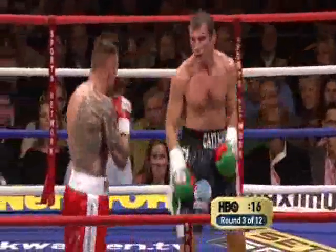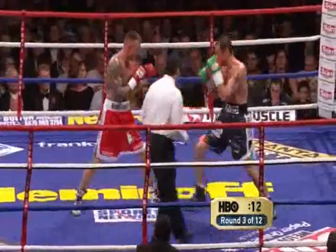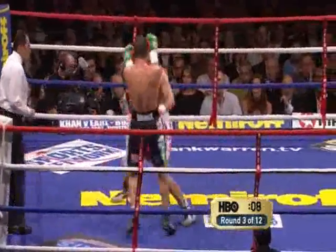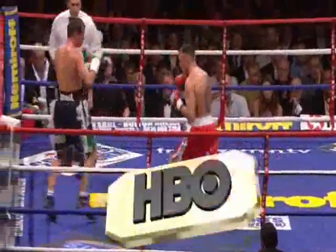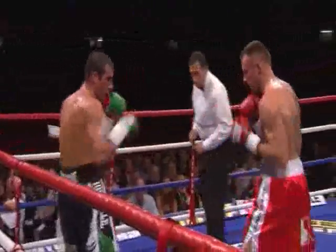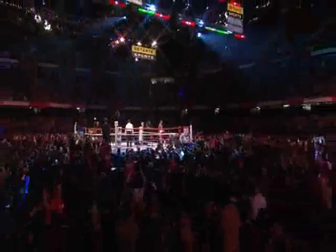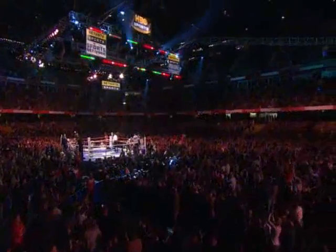Backs him off with a left hook there. I don't get that impression, Emmanuel. Although Calzaghe clearly is winning this round. As you might have expected against the southpaw opponent, Kessler hasn't been as consistent with his jab as is the case in most of his fights.